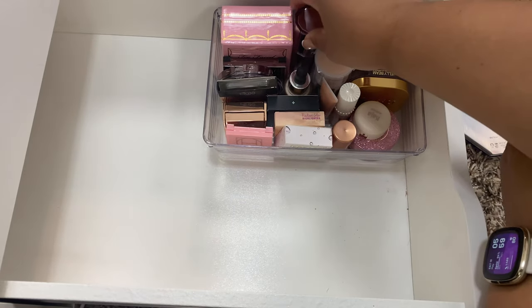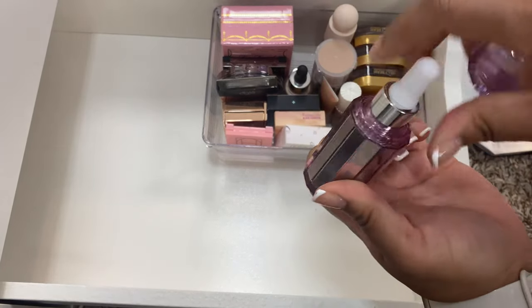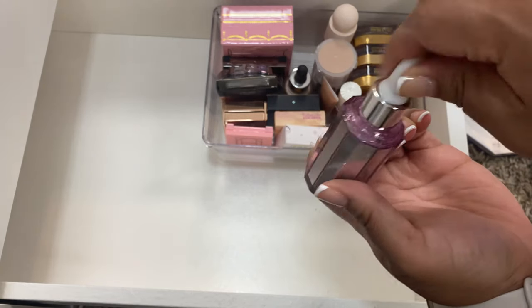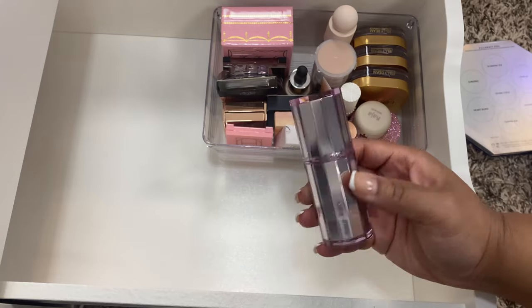Who else is back here? This one I think is from About Face. I don't even remember what this looks like. I don't even use these type of products on my face. Like, no, no. But the packaging is super cute, though. You can't deny that.